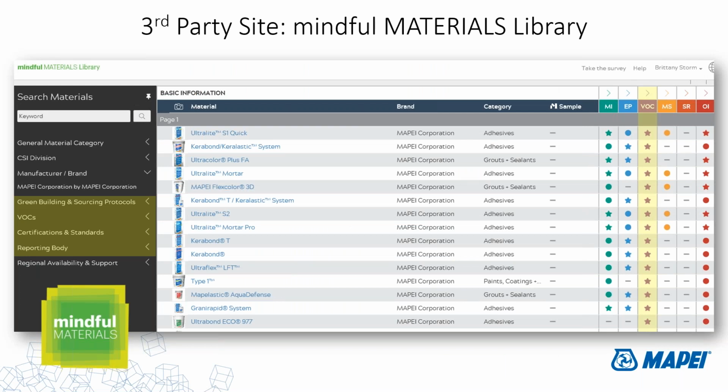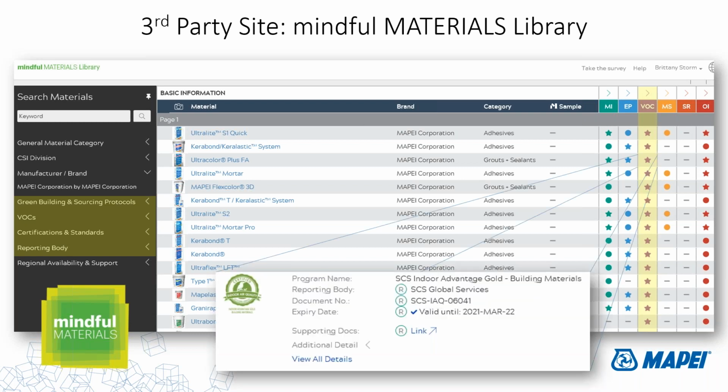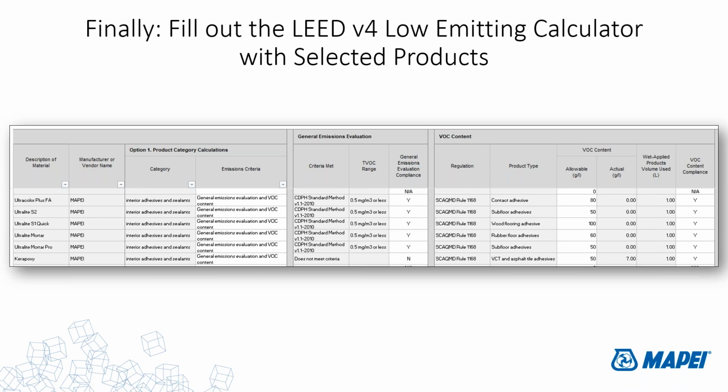Our sustainable products can also be found on third-party databases like Mindful Materials. Project teams can filter by green building standards, certification types, product type, manufacturer, etc., to find the best product for their project. So on Mindful Materials, for example, if there is a star, as they've put in their legend, in their VOC column, that means it has the third-party certification. And Mapei uses SCS Indoor Advantage Gold for our testing and certification. I know this is hard to read, and we're going to zoom in on each section in a minute.